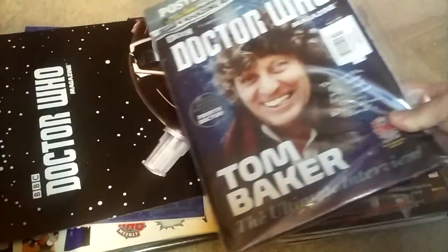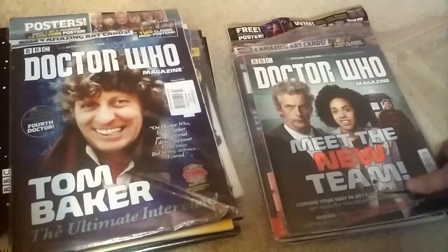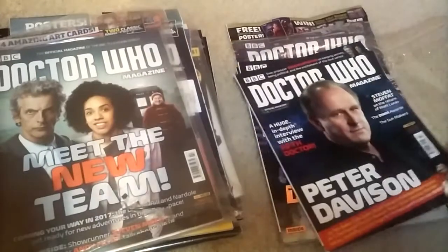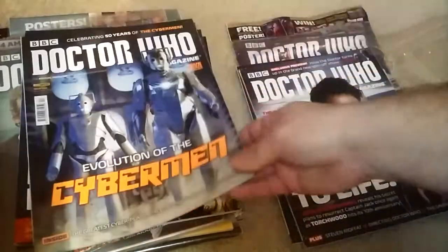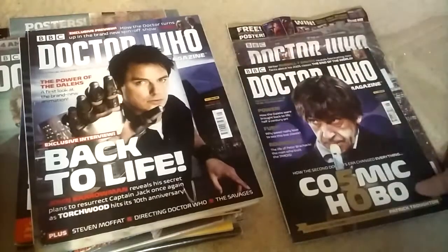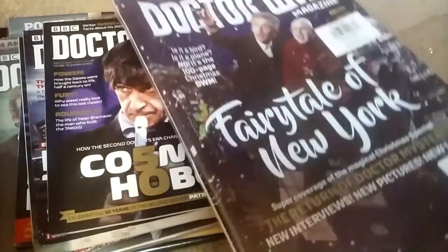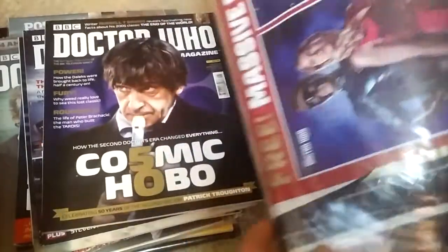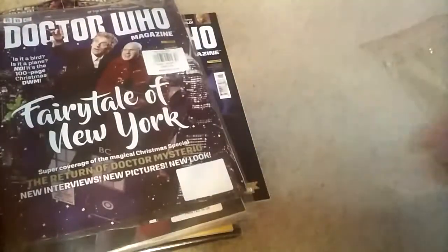The celebration continued, though, with issue number 501, with this huge Tom Baker interview. 502, then you had a great Peter Davison interview there with 503. So they were really rocking at this point. Patrick Troughton. Here's another one where I accidentally opened it from the bottom. But we'll grab some more here.